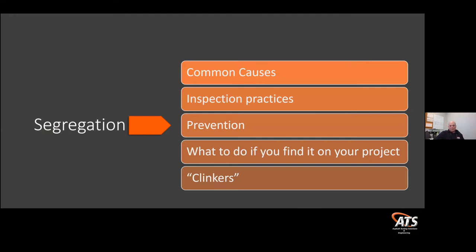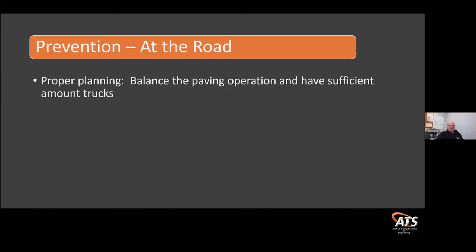So prevention. Some prevention at the roadway, so proper planning. We want to balance the paving operation and have a sufficient amount of trucks. Like we talked before, we have to stop that paving train. We stand a chance of the mix getting cold and segregating that mix.